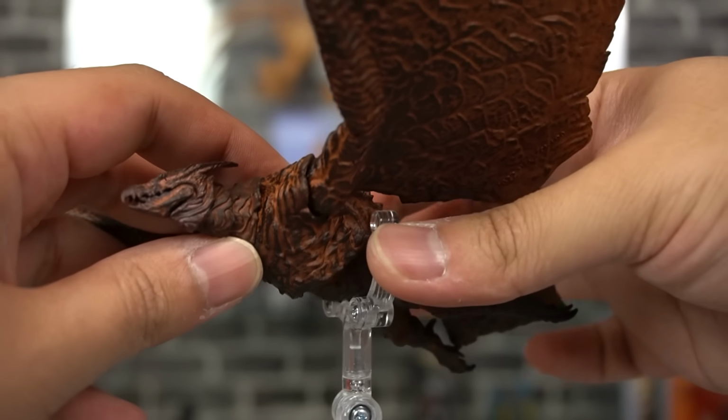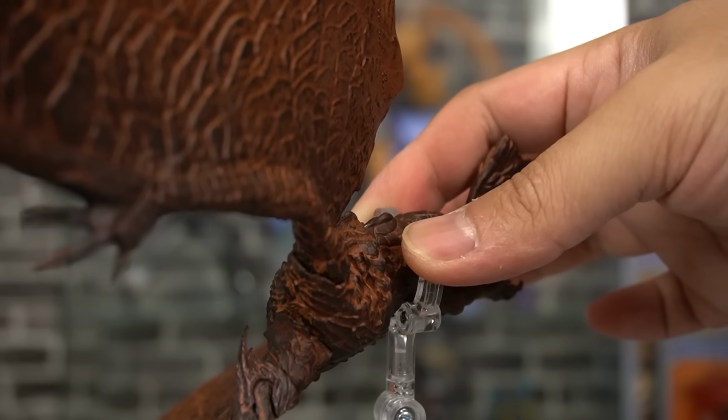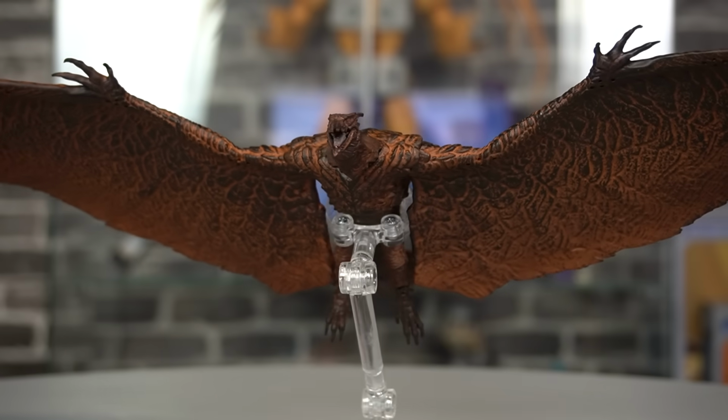First of all, hook him up to this included stand. He doesn't look the best on the ground. And it's the same exact stand that's included with King Ghidorah. I'd even recommend shortening it in this case. With wings spread and off the ground, the painting and the sculpting on this thing is amazing.